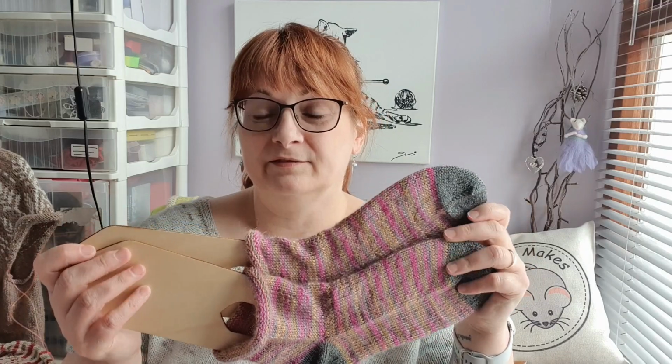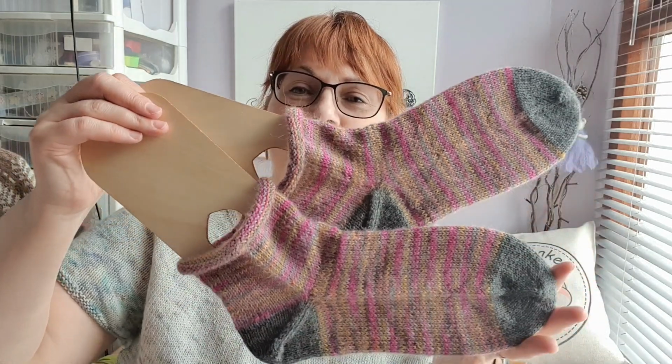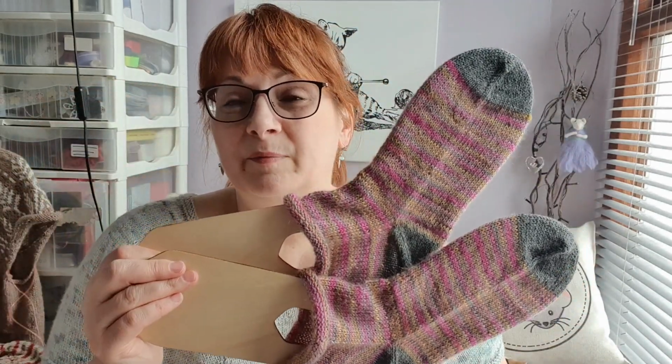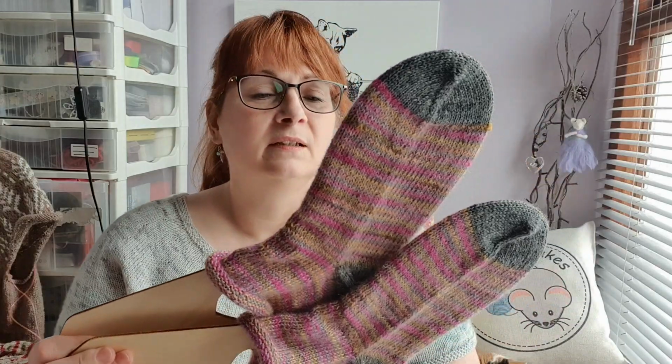I'll show you what I've chosen for this week in a bit, but before that I decided that these had been hanging around for long enough. They look a bit scruffy on the sock blockers. I do apologise, it's because they haven't got a rib to hold them in. It's my own pattern, and these were my beside the bed knitting, which is why they've hung around for a bit.